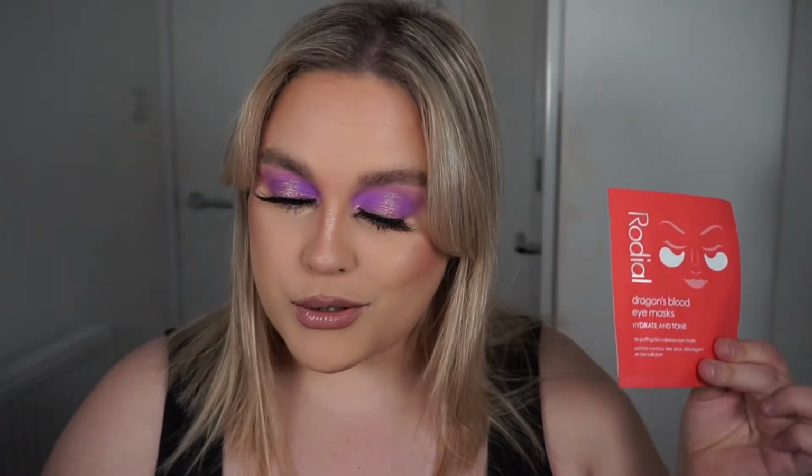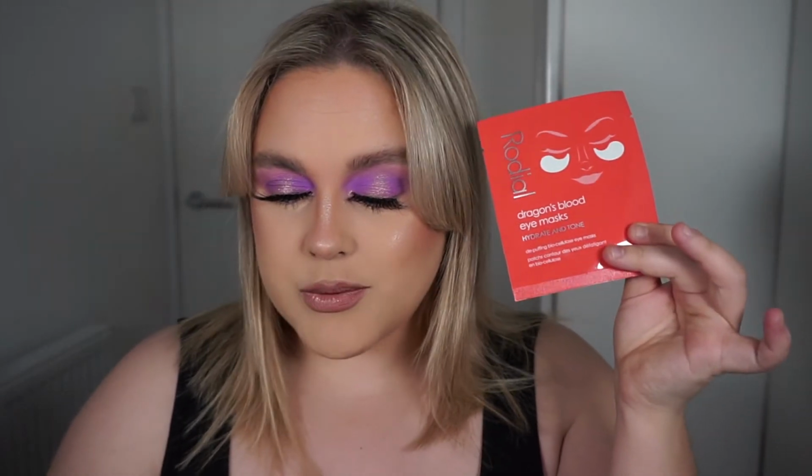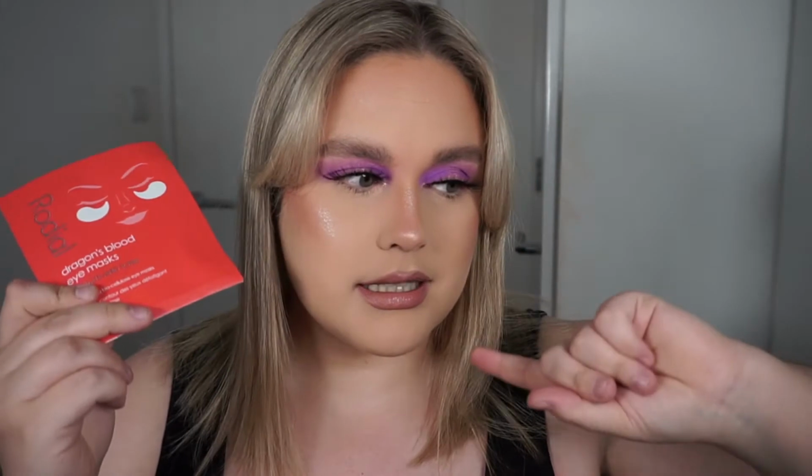Great for providing intense hydration to your delicate eye area, as well as providing an immediate depuffing and cooling effect as a result of dragon's blood. Yeah, so love that. Your eyes will look instantly brighter and more alert. So 100% love wearing these, and I've started wearing them more often now, and I've got quite a few.